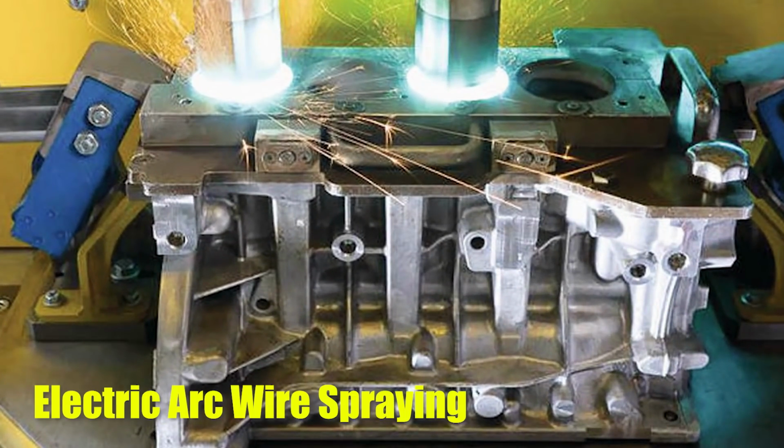BMW uses a technology called electric arc wire spraying. They spray a plasma metal on the interior of the cylinders, and it eliminates the need for cylinder sleeves. This technology is also used in the Lexus LFA and the Nissan GTR.